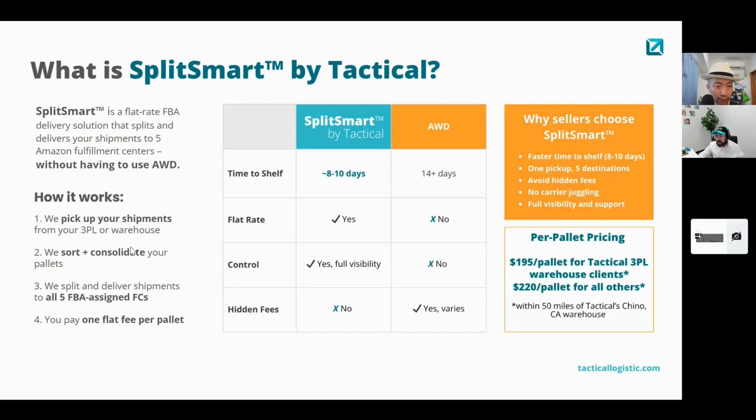I don't know if you want to still go into this, but this is basically one of our new services that we provide. It's called Splitsmart by Tactical. It's a flat fee per pallet going anywhere in the United States. So if you're in our warehouse or in another warehouse within a 50-mile radius around our California warehouse or even our New Jersey warehouse, it would be $220 a pallet. It's a flat fee. So if you paid placement fees in the past or you're concerned about AWD delays, this is something I could go into.